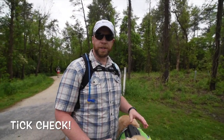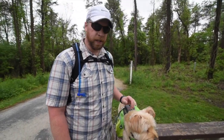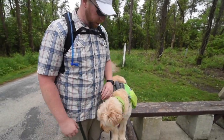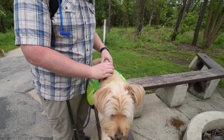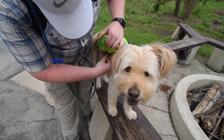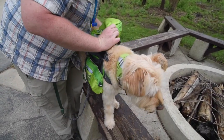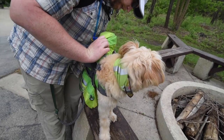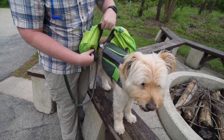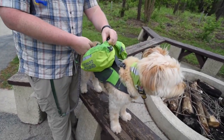So we're going to do a quick tick check on Nala before we get back into the car, and I'm just going to show you what we do. It works pretty good, especially on a fluffy dog like Nala. First I'm going to take her backpacks off. These are great packs by Outward Hound that we found, where the actual packs disconnect from the harness, which makes it really easy for nighttime.